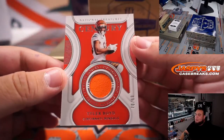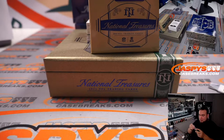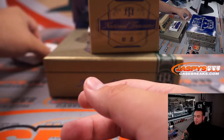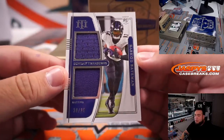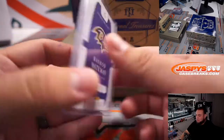Alright, we got Tyler Boyd to 99. Oh, it is a treasure chest. Alright, let's leave that here to the end then. It is a treasure chest. We have Rashad Bateman. Imagine it's all Raiders, Tim? That'd be funny. Then save me some time. Let's leave that treasure chest for last.